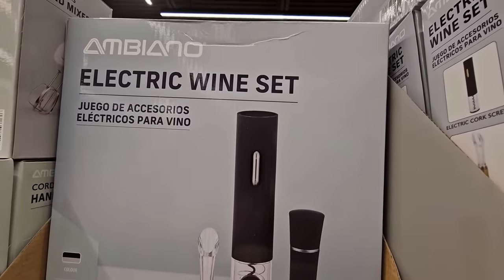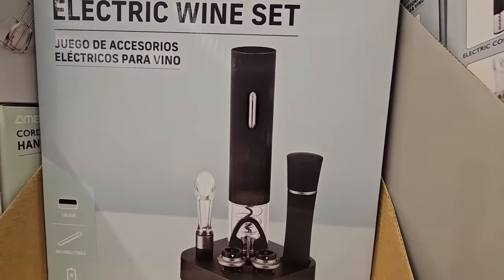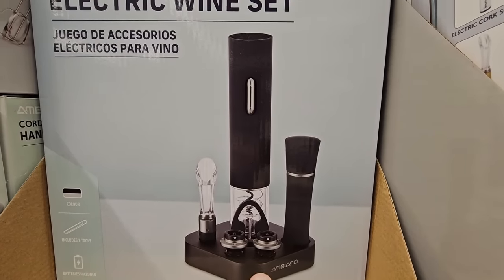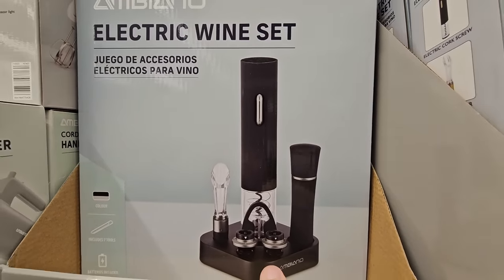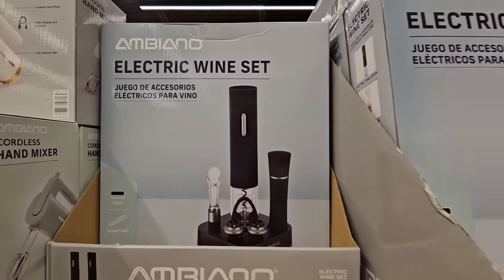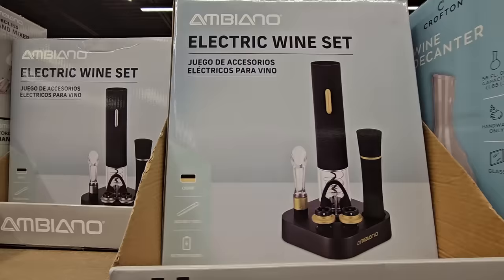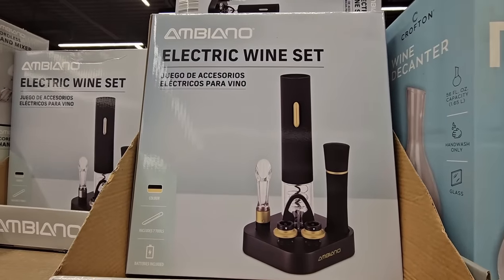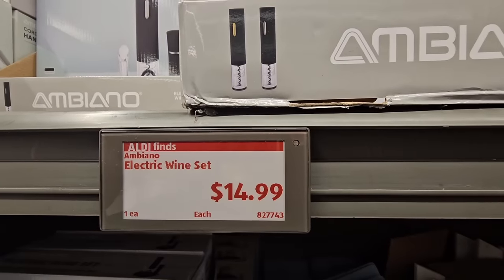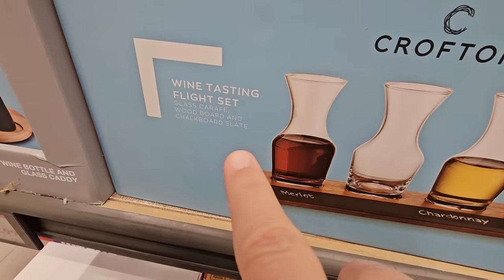Another great gift option is the electric wine set. And this has everything you need. Of course, you have your electric wine bottle opener, your foil cutter, your aerator, and your bottle stopper. And so for the price of these, you have two different options, and they are really a nice set. And this is a good brand. This is the Aldi brand, $14.99, and to go along with it.